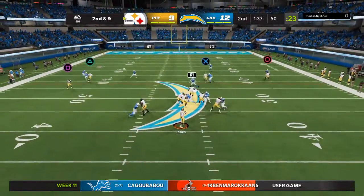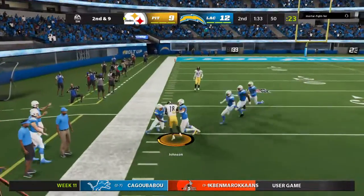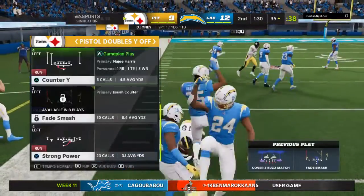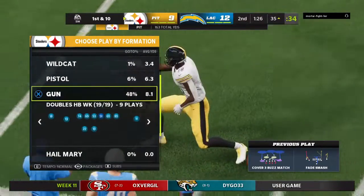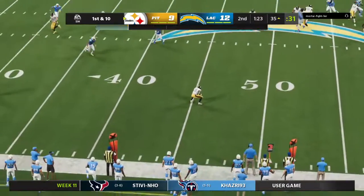From the midfield stripe, they'll look to throw. He gets it left side to Johnson. And he's got this down to the 35. The passing game in rhythm right now for Pittsburgh. There's another first down.